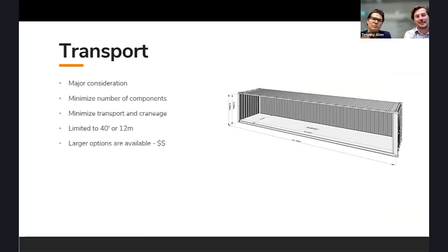So in terms of transport, as I mentioned, big consideration on any timber project, we try to limit the size of any timber element to fit in the standard 40-foot or 12-meter container. So yes, sure, we can bring in larger chunks of timber, but this is going to probably result in open top containers. It's more expensive. You're going to open yourself up to damage during transport. So we really try to have all of these on standard containers. There's plenty of timber that comes from overseas, so shipping container is the key requirement.